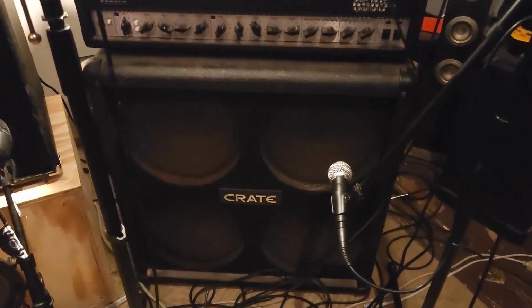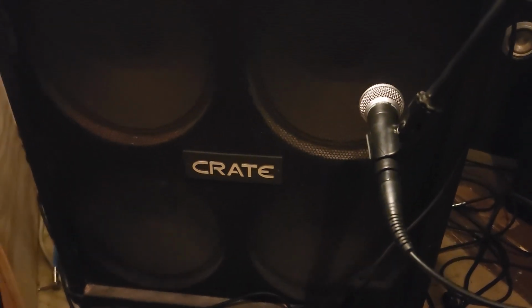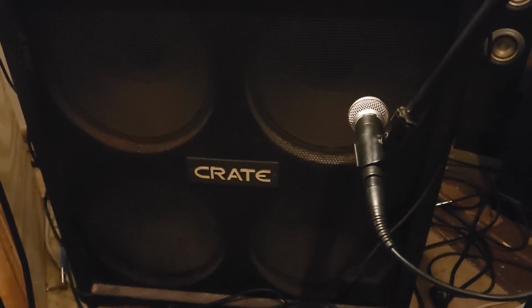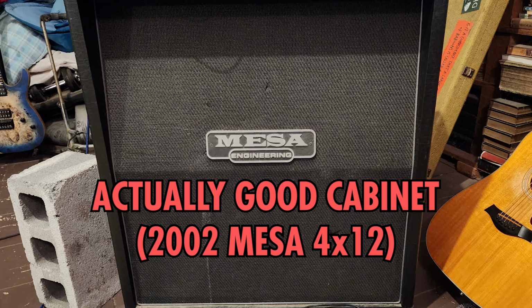This is my $100 crate cabinet that I got last year at Guitar Center. I don't know its power rating, I don't even know its impedance. All I know is that it sounds terrible, and I'm going to capture some impulse responses of it.